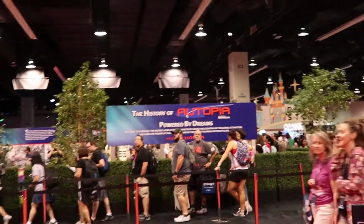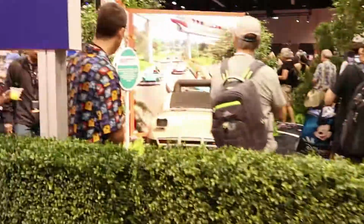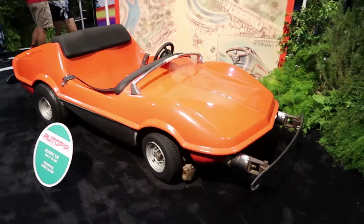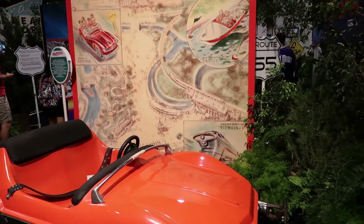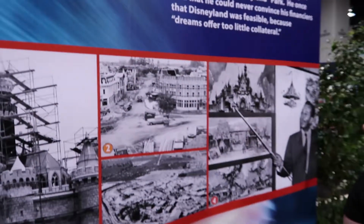So we're gonna check out this history of Autopia, powered by Honda. Sneaking a peek, and it looks like they do have some of the old vehicles from Autopia. Here's the first vehicle, the Mark 7, designed by Bob Gurr from 1967 to 2000. Here's some images of Disneyland under construction when it was first being built. There's a castle, and there's the whole land right there.